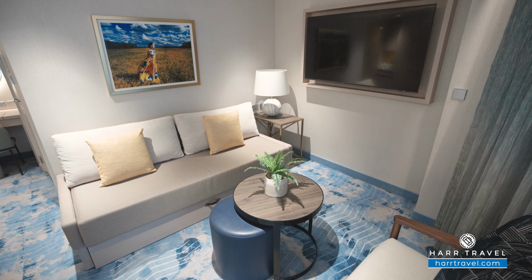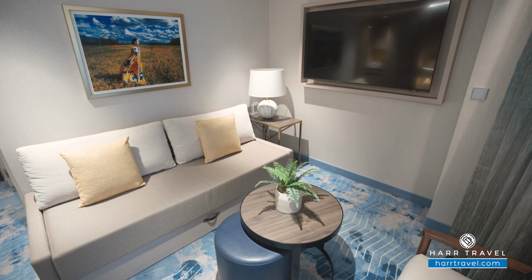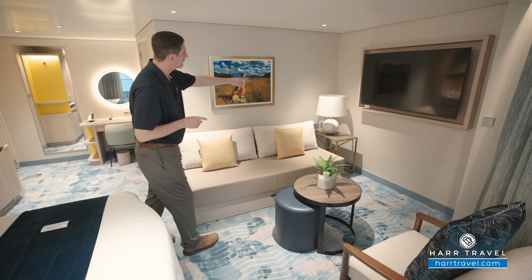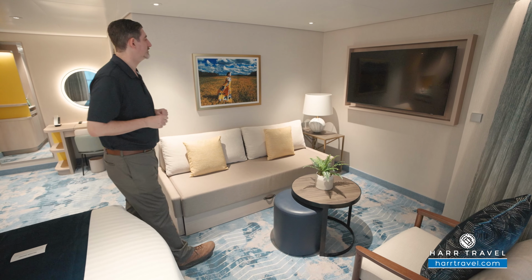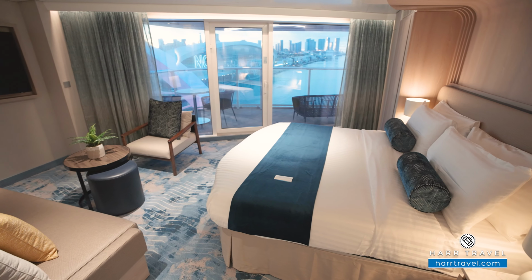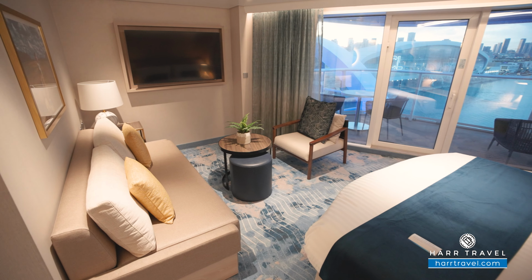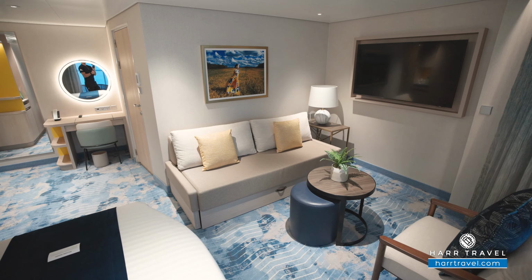Now, as we step further in, you've got the living room space here. You've got your sofa. It does fold out for additional bedding. And I love the little touch of having the USB, USB-C, US and European plug there as well. You've got your large flat panel TV, fully interactive so you can see what's going on throughout the ship in addition to watching television. Coffee table here.